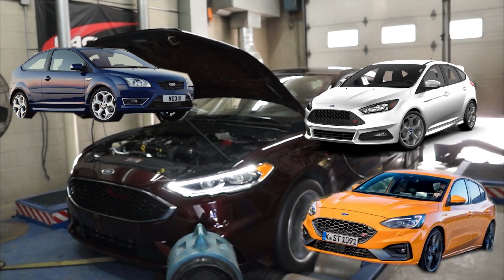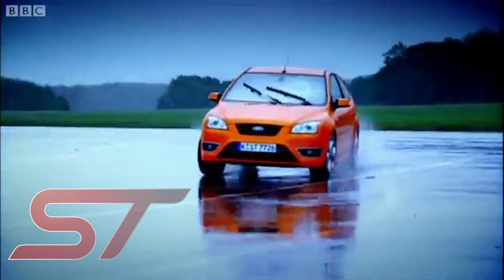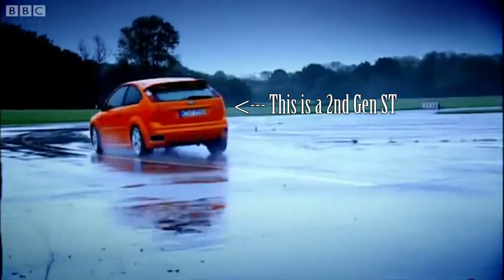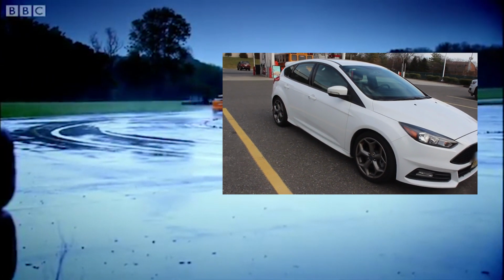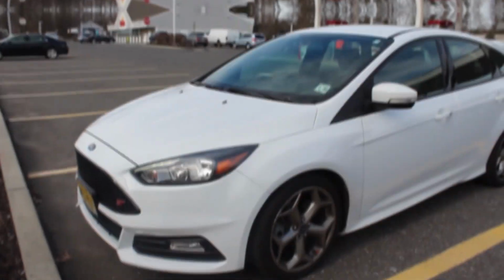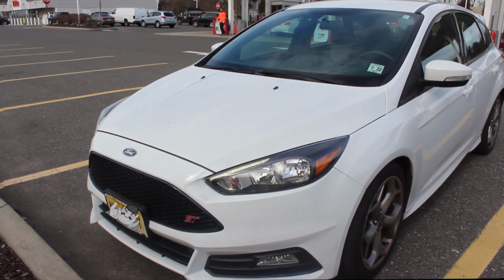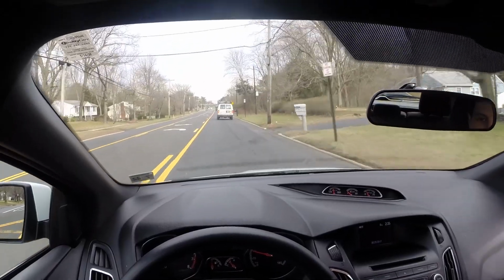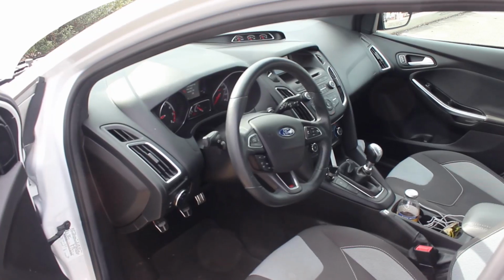Focus ST the most. For those of you who don't know, the Focus comes in a hopped-up Sport Technologies variant, but the 4th gen and the 2nd gen only weren't for Europe land. America did get the 3rd gen though, and it's a damn good hot hatch. This is a 2017 Focus ST with the ST1 package, and it's damn good. Like the other car reviews I made, I'm going to be going over my experiences and thoughts on this little hot hatch, starting off with the interior.